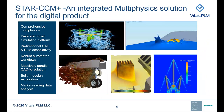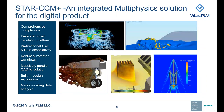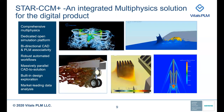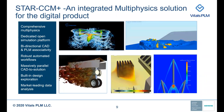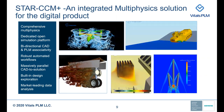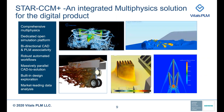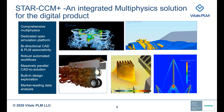STAR-CCM Plus is a multi-physics solution for CFD engineers, and with its single integrated user interface, STAR-CCM Plus helps users cover the complete application scope with its broad range of validated models for various disciplines. STAR-CCM Plus has bidirectional CAD and PLM associativity. It allows STAR-CCM Plus to interact seamlessly with other tools in the typical product lifecycle environment in any organization.